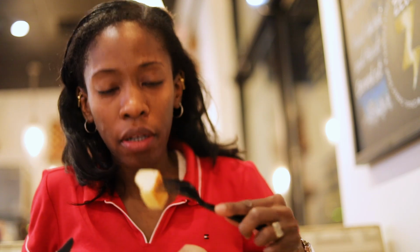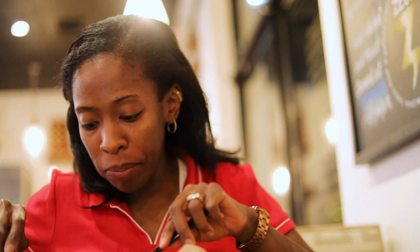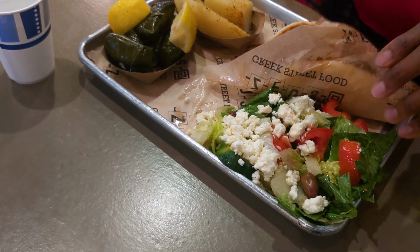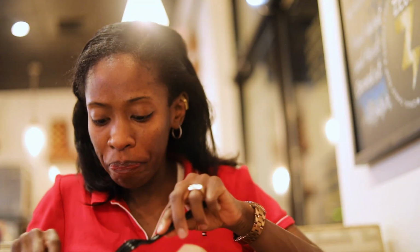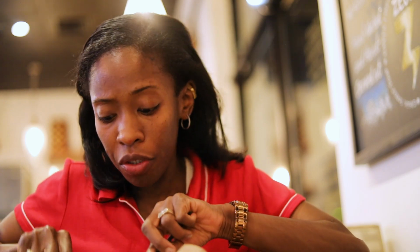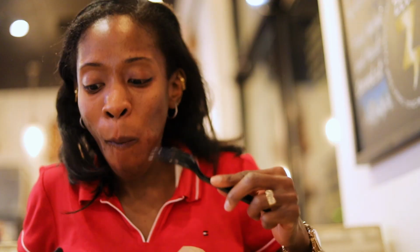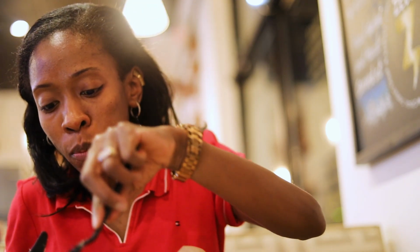I got some lemon potatoes as my side because I got a platter. And so it's basically potatoes with a little bit of lemon juice, which gives just a little bit of tang, a slightly unexpected flavor, and a light dusting of paprika on top. So you get this nice creamy potato texture, but with this slightly unexpected, nice bright citrusy flavor that was actually really good and I really enjoyed.